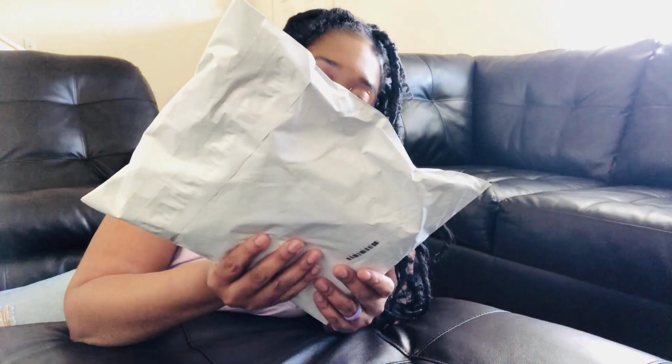Hey guys, I am here with my unboxing from Printed Mink. I decided to do a different scenery. If you hear an echo, it's because the floors in here are hardwood. As we talked about before, I got the packaging with my sticker on the outside. I did deluxe, so it has my logo on the outside. It says shipping department and does not have my business name on it.